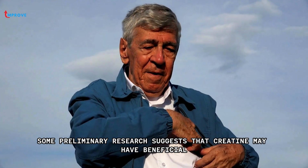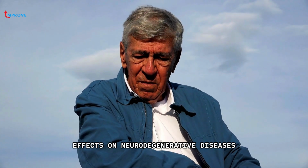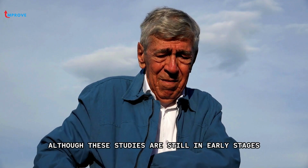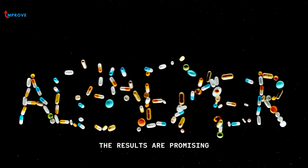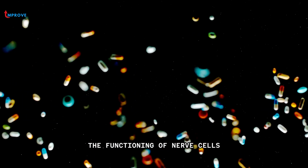Some preliminary research suggests that creatine may have beneficial effects on neurodegenerative diseases, such as Alzheimer's disease. Although these studies are still in early stages, the results are promising and indicate that creatine may help protect and improve the functioning of nerve cells.